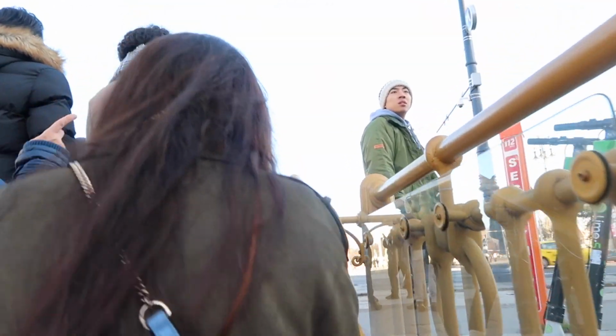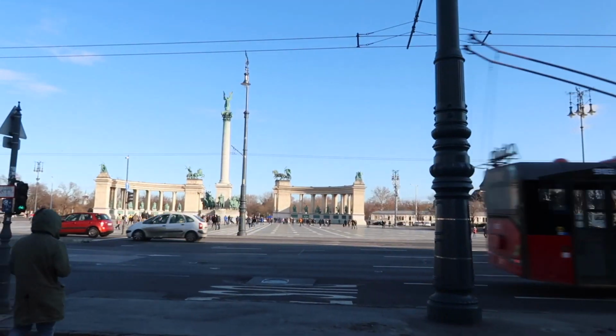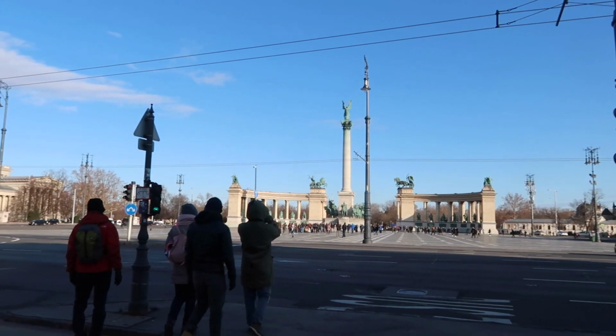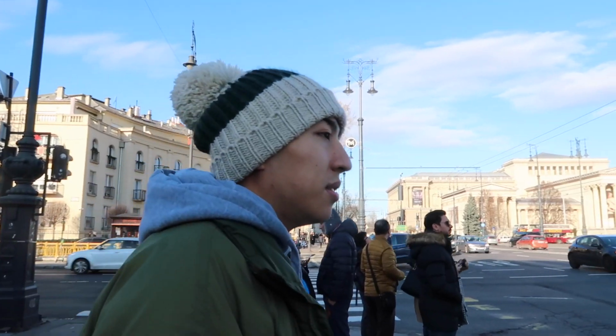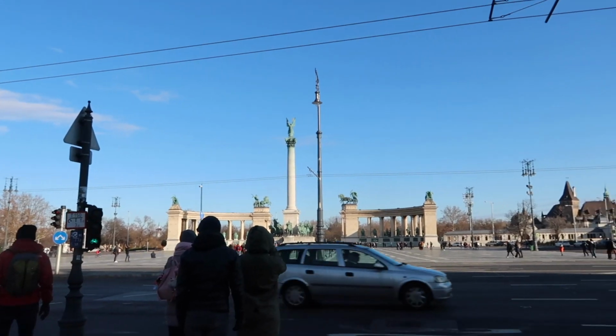where we visited Hero Square and a couple of museums situated near the square. I should probably mention that this is the furthest east we travelled when we were in Budapest, as we were limited by time as well as the availability of anything opening during the festive season that we decided to travel.